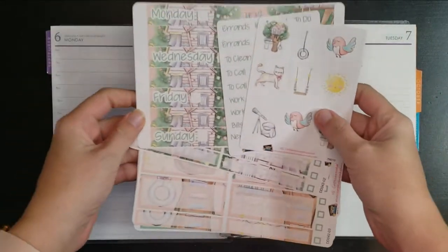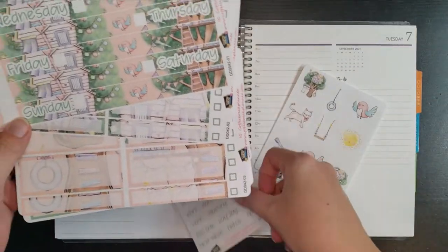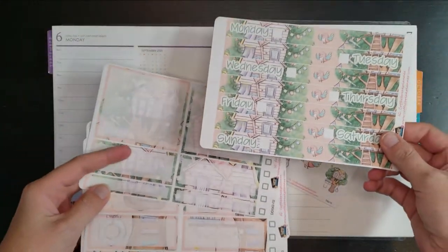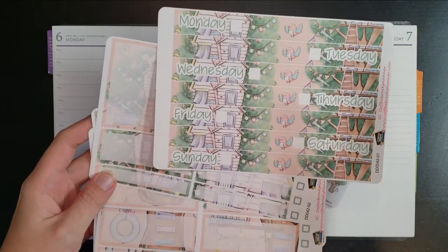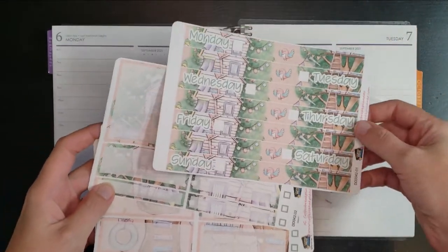I am using this adorable kit from Coffee Break Planner for this week. I love that it's got all of these little tree houses. I don't know if it's finally getting cool and fallish, or if this is more springy, summery, fall. It's kind of non-seasonal.